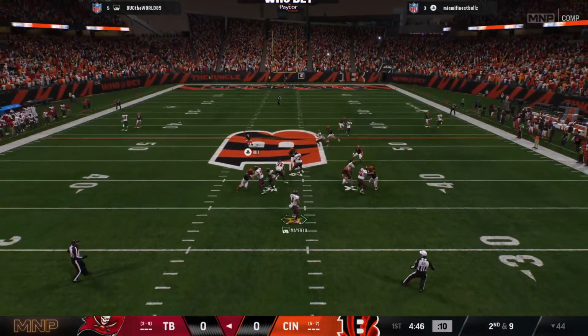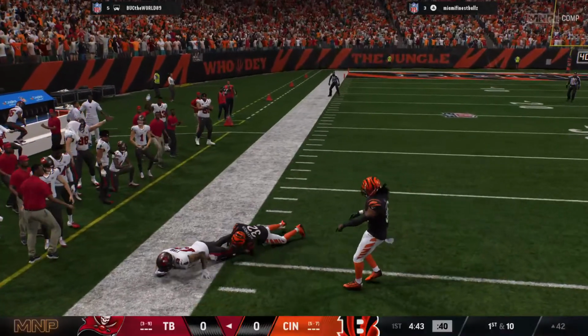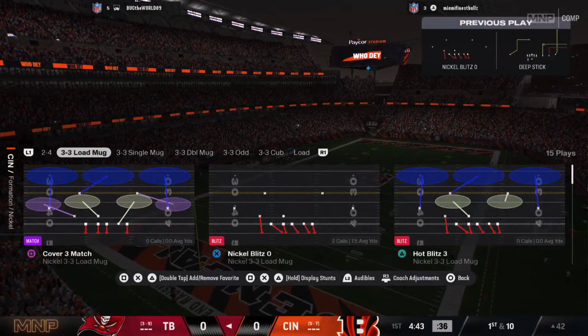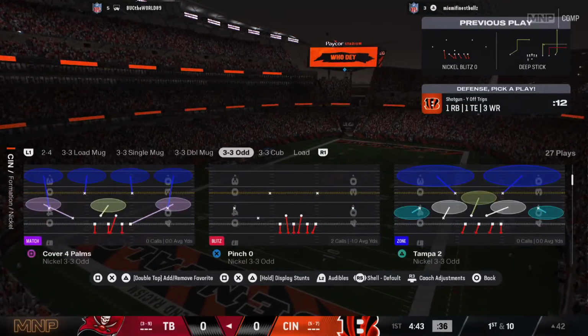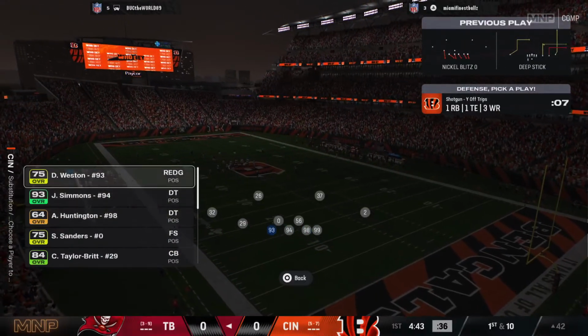Baker now from the gun. That's complete, Mike Evans. And they've got to him just a step or two before he can reach the 40 as he's sent out. Big gain, 14 on the play. And that will be a Tampa Bay 1st down.